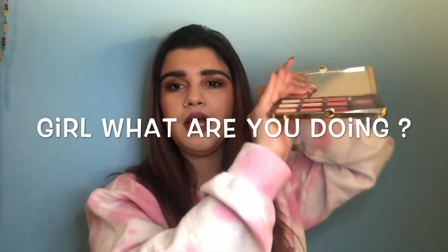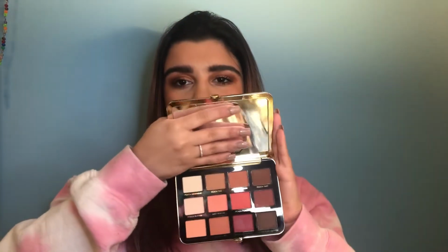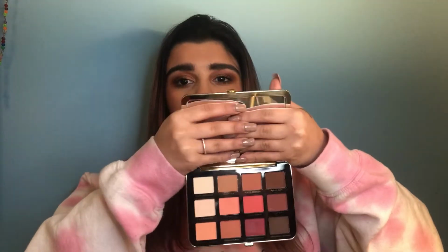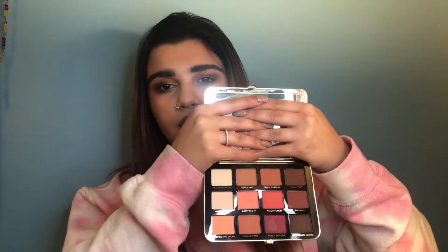So then this is Too Faced Just Peachy Matte. So if you don't like mattes, this palette is not for you. I wouldn't recommend it if you like shimmers and mattes. But if you just like mattes in general, when you open it, it smells just like peaches and it does have a mirror. They are very pigmented, but the fallout is understandable. You can deal with the fallout from both palettes I showed you so far. It does have good transition colors. You can make a lot of different eyes with this palette and the Jaclyn Hill palette.